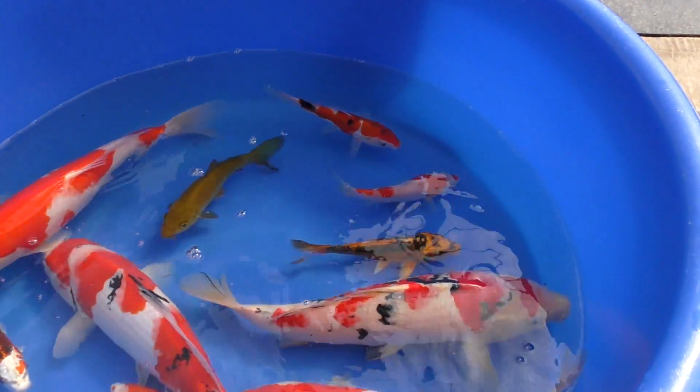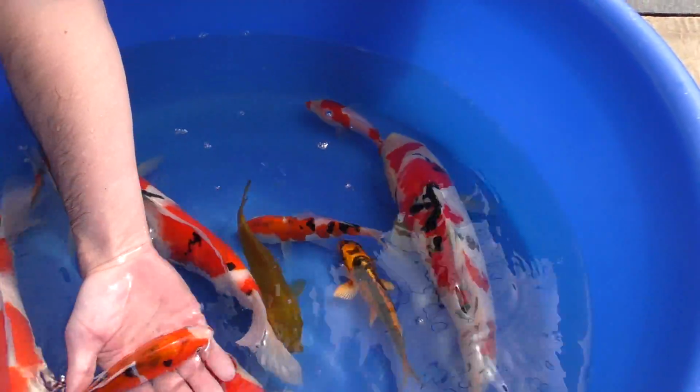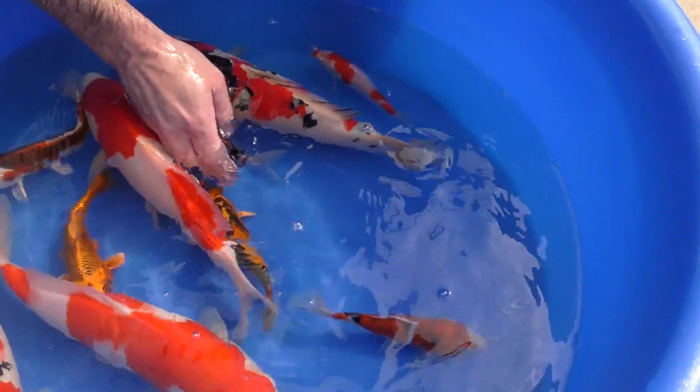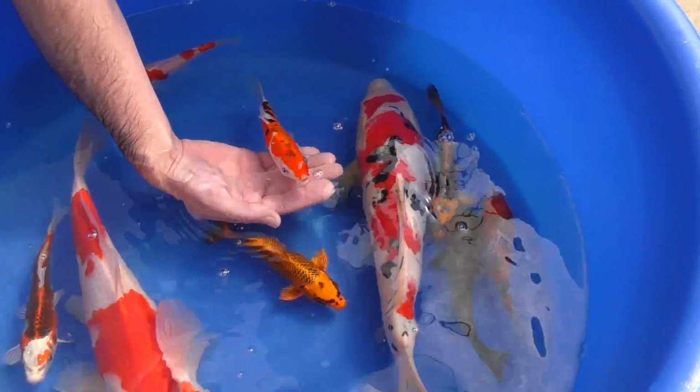So out of those 6 fish, we had a couple of doitsu sanke in there. Yeah, so we got to choose who's the winner between the two original doitsu sanke. Okay. A little bit of kuchi beni on the nose, and then we saw this guy that was pretty cool too. Oh, they're both super cool.